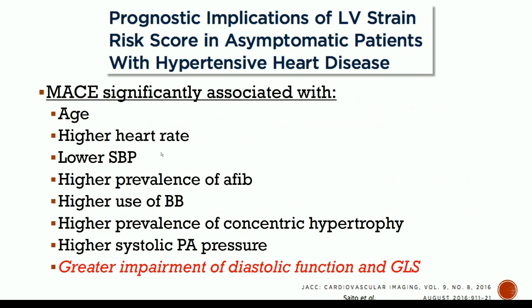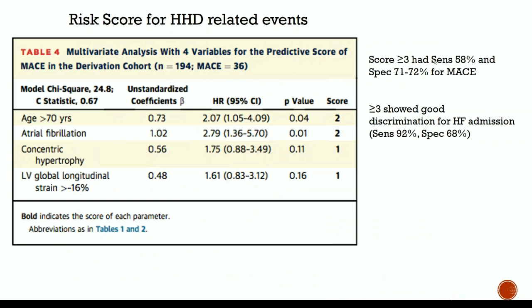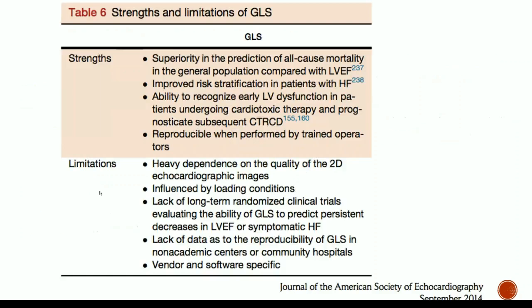So they found that adverse events were correlated with all these typical clinical symptoms that we know about, but the impairment of the diastolic function and strain was also additive to it. And they came up with a score that allowed them to come up with a discrimination for, they found mostly for heart failure admissions, but a score of greater than 3 was pretty sensitive for future heart failure admissions. So even an elderly patient with no AFib or LVH, but abnormal strain, they automatically meet this kind of cutoff, and theoretically it makes sense if we're looking for subclinical LV dysfunction.